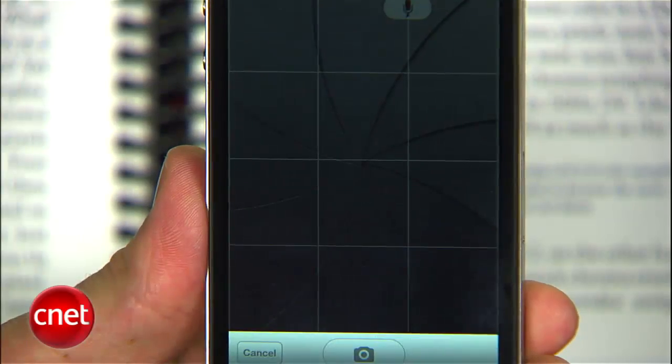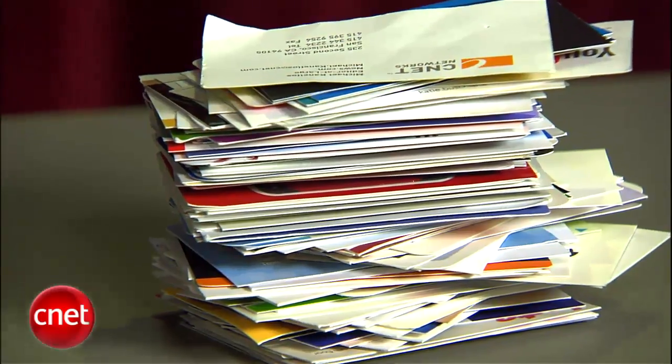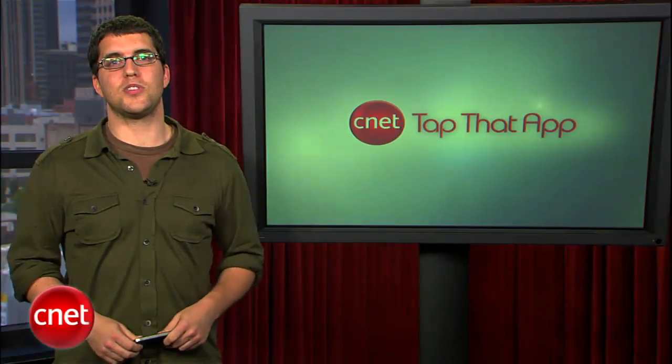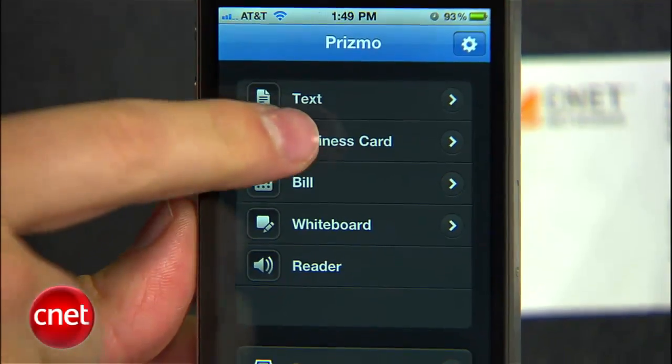Prismo uses the iPhone's camera to scan and process text, so you can get rid of that stack of business cards or pile of notes and store everything on your phone instead. To start out, you just tell Prismo what you want to scan. It does business cards, plain text, whiteboards, and bills. For this demo, we're going to use a business card.